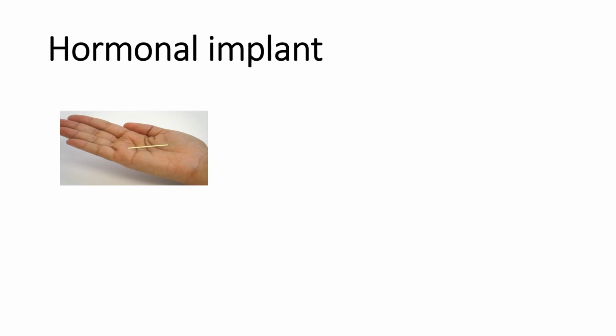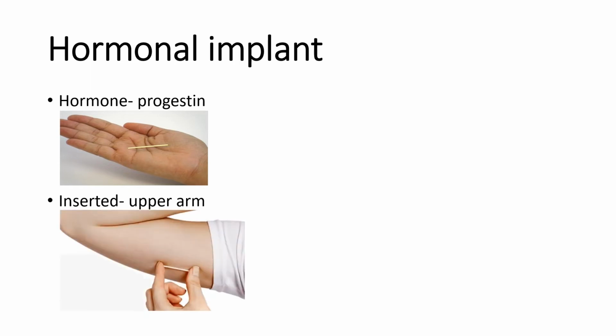The next hormonal method is the implant. The implant is a small plastic rod about the size of a matchstick. It contains hormone progestin. The implant is inserted under the skin of your upper arm by a doctor. It can last for 3 years, and usually fertility quickly returns when the implant is removed.